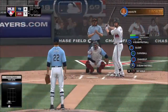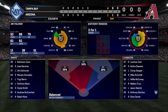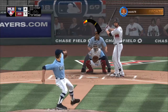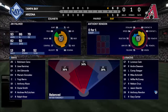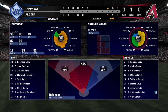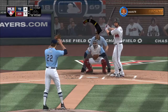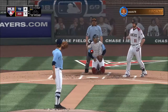In now is Anthony Rendon. Comes into this at second baseman, into the windup and the pitch. Swing and a miss, way behind the big fastball. The windup and the 0-1. And this is going to be a foul ball.